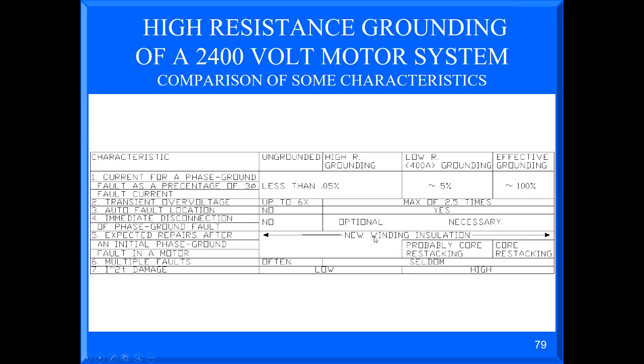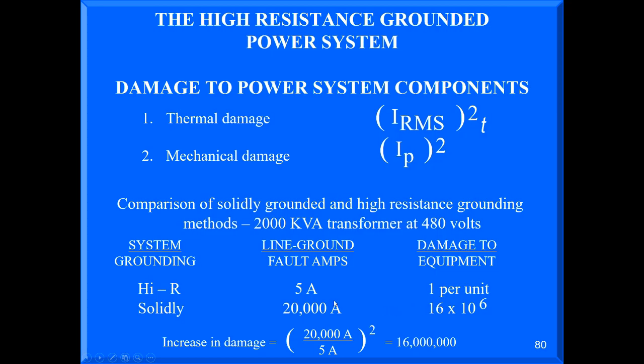They say if there is a ground, you should replace windings in all cases, but if I've got low resistance or effectively grounded, checks of core restacking may be needed on motors, as often. And multiple faults, this is typically underground systems or older systems, so that's why it's multiple faults. I squared t damage is low on these two systems, high on this. It's interesting when I did this analysis comparing high resistance to low resistance, and I just compared 5 amps to 20,000 amps. Well, your thermal damage is RMS squared over time. Your mechanical damage is the peak squared. It turns out going to solid versus high resistance, you get 16 million times more damage on a solidly grounded system.